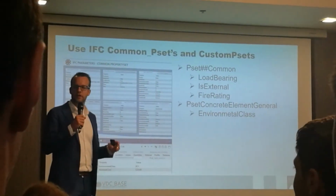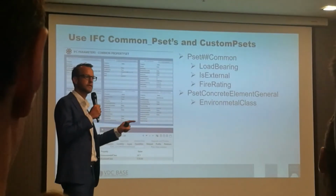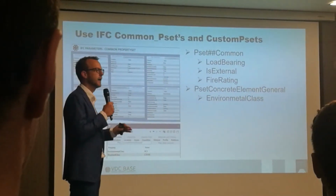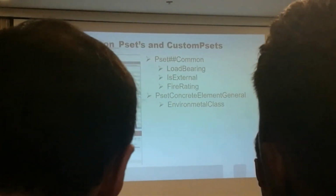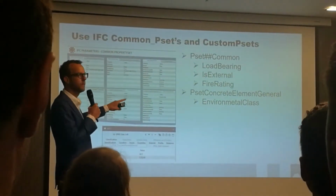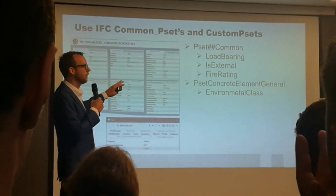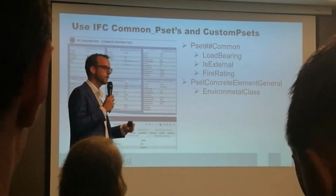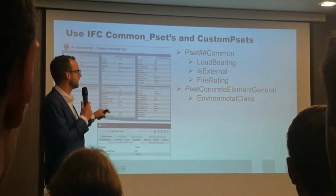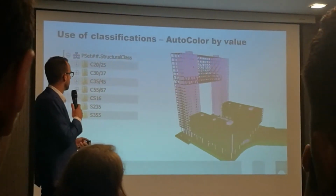About using the standards that there are, IFC is not only an export button in Revit, it's a whole structure about which information can be added or should be added to which element. So we didn't invent which information we need and where we want you to store it, but we say, hey, we want load bearing, we want to know if it's external or internal, and those are already predefined in IFC. So in the next half of our presentation about implementing BIM in the Netherlands, we will continue on this, but it's already predefined, so you can just start using it.